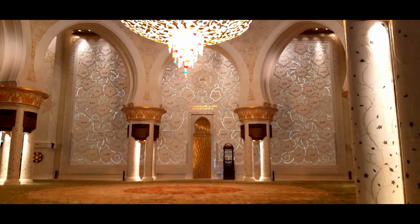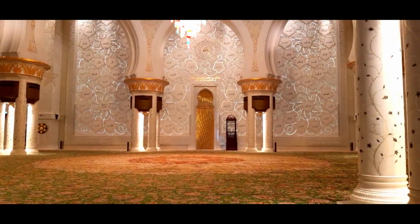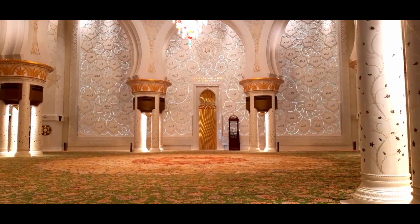The main prayer hall carpet is the largest hand-knotted carpet in the world. It took about 8 months to finish the design, a year to knot it, and 2 months to bring it in one place and knot it all together.